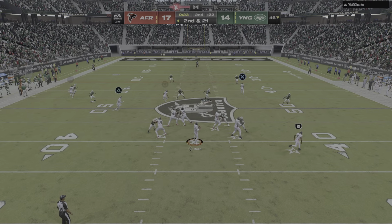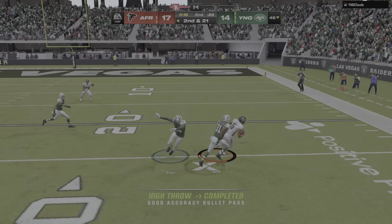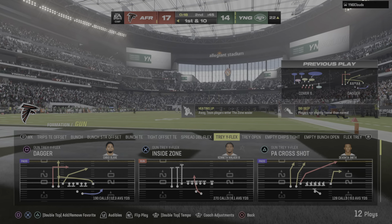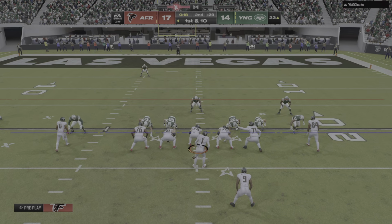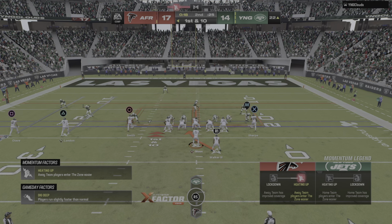Moon to throw. That one complete down the field to Smith. The Falcons are going to use the second of their timeouts. So that means they're down to one remaining as we head toward halftime. So the big play gets them all the way down to the outskirts of the red zone for first and 10.